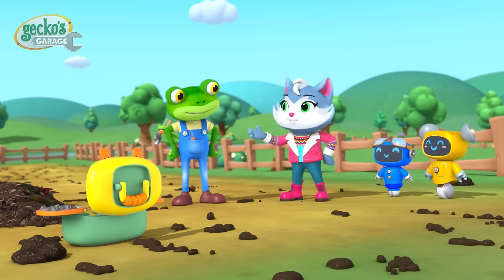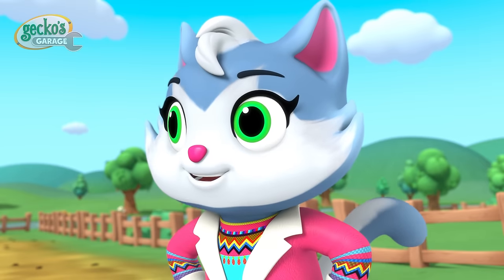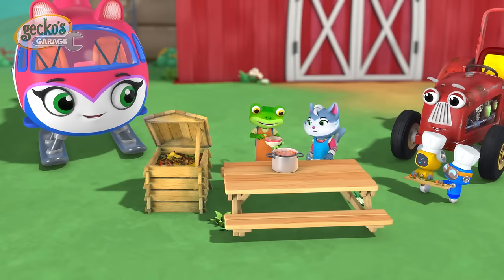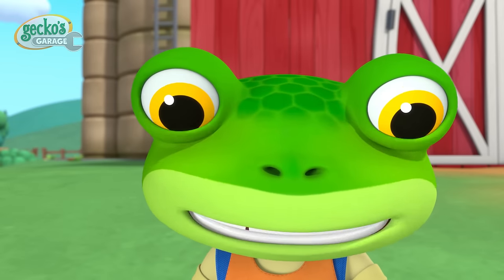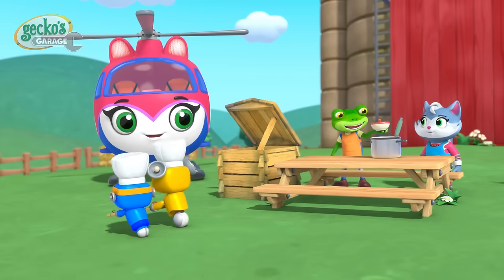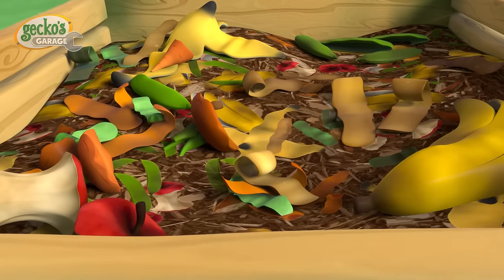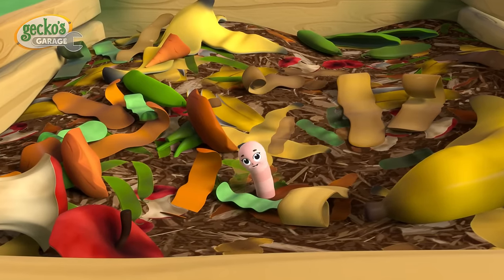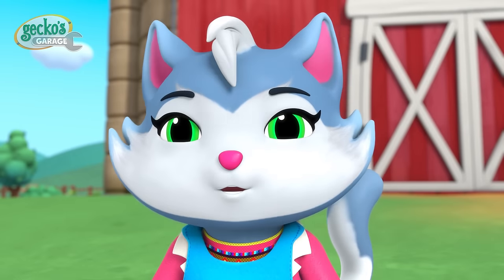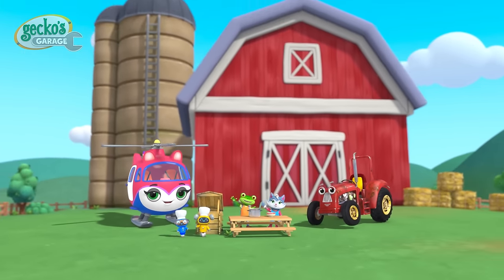Qué padre! I have an idea to thank Trevor for all his hard work. Yum! Trevor's fresh vegetables make the tastiest chili ever. And best of all, we'll put any food waste into my bin, ready to make compost for Trevor next year. Composting cuties. Goodbye, everyone.